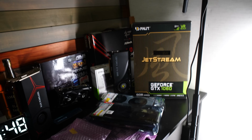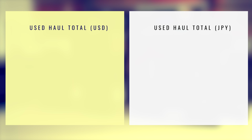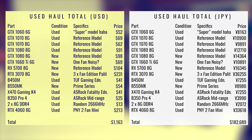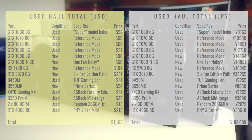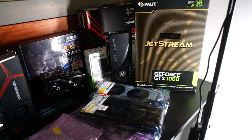I'll put the tally up on the screen for you guys, what we've paid in terms of Japanese yen, compared against the United States dollar. But I am shocked. I was on foot, so I couldn't get any more deals after this because I've got to carry all this stuff around Tokyo and then on a train and then back to my house. And this is just crazy. The cream of the crop, I believe, we picked up here today.